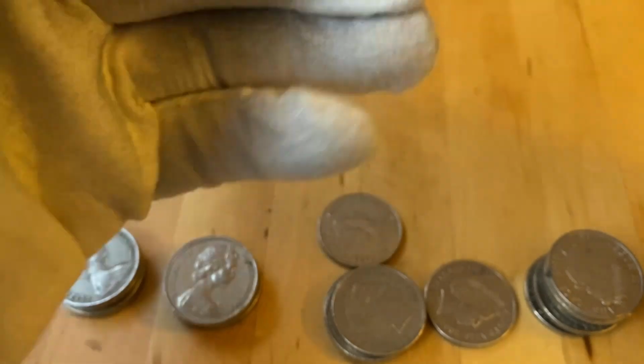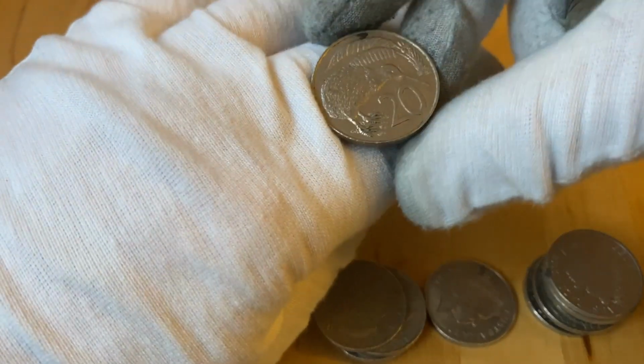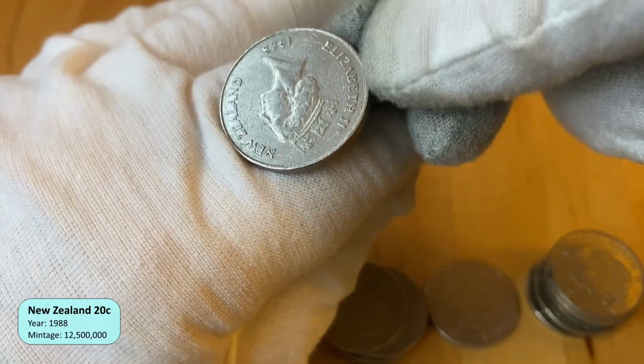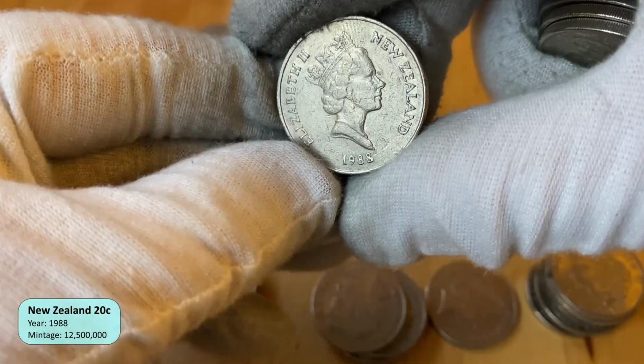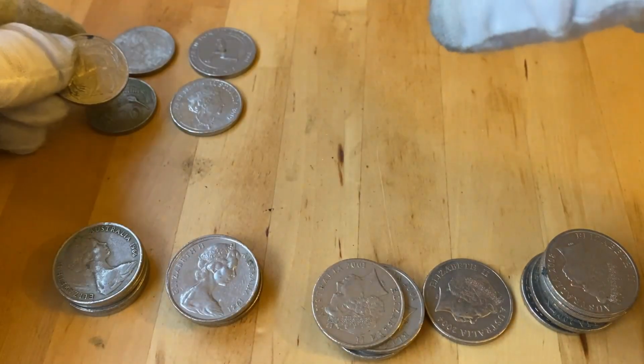Here's our second New Zealand coin for the hunt. This one is dated 1988. There'll be a new annotation on screen to let you know more about that. Another cool coin.